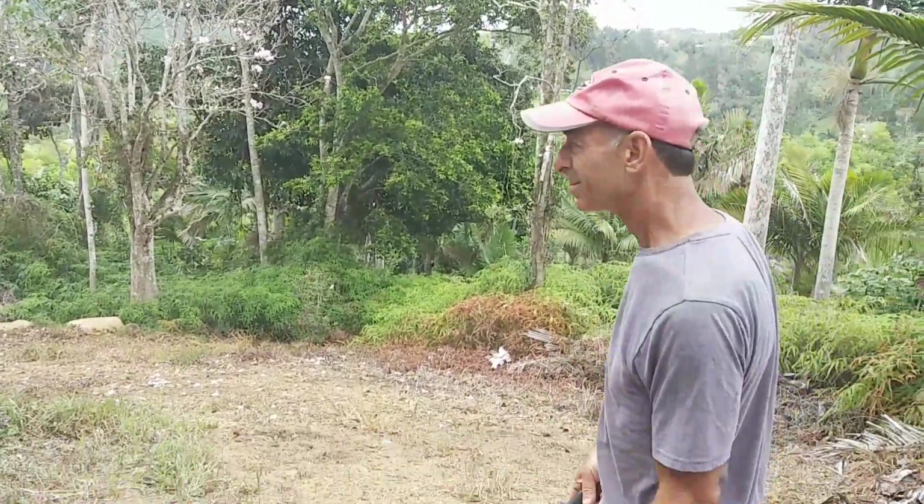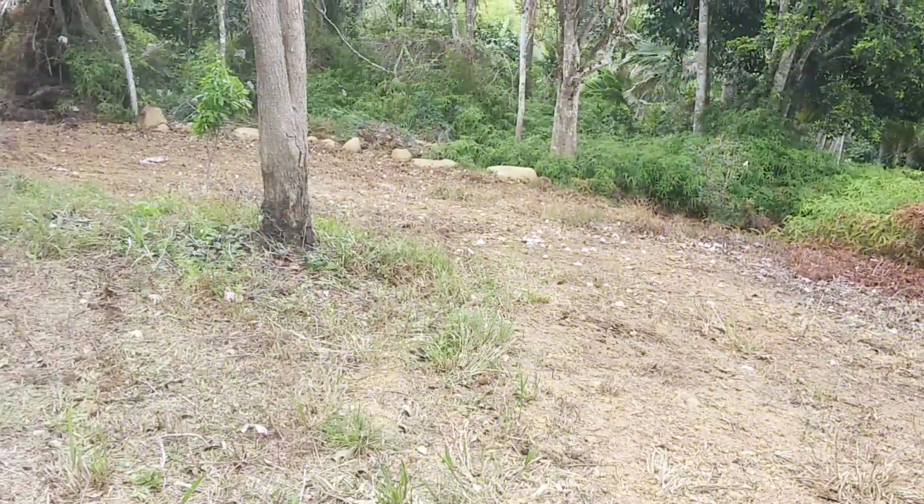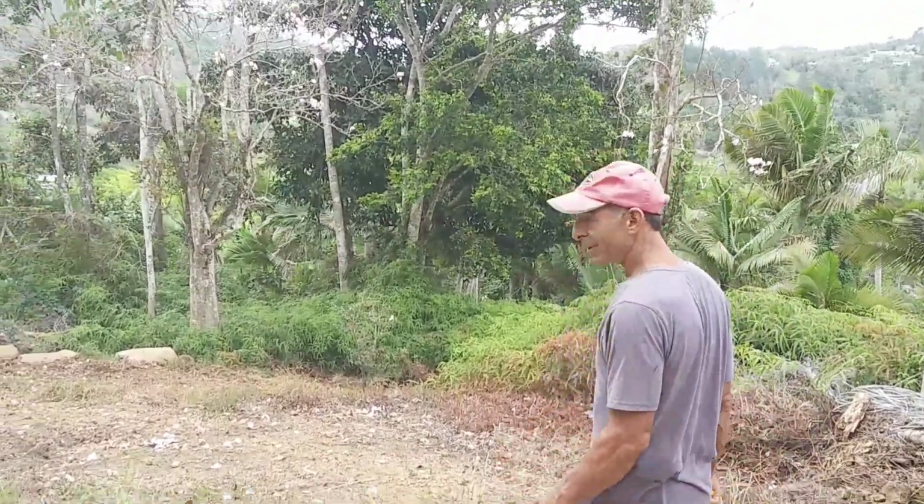In this area, it was full of weeds. I tried to mow it, but it was too steep, so I had to come in and try to fix it up so it's possible to mow. I think I can do it now.